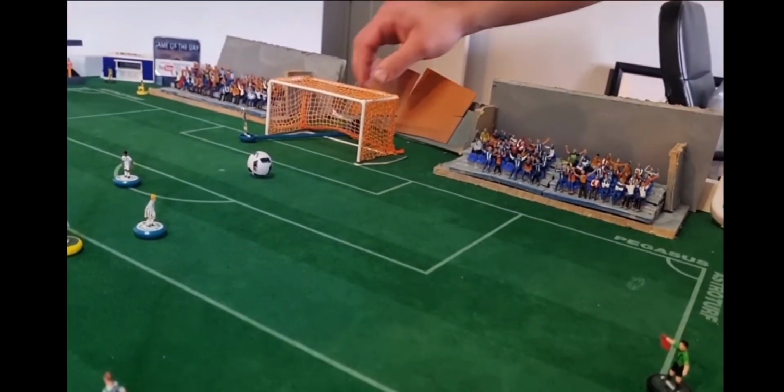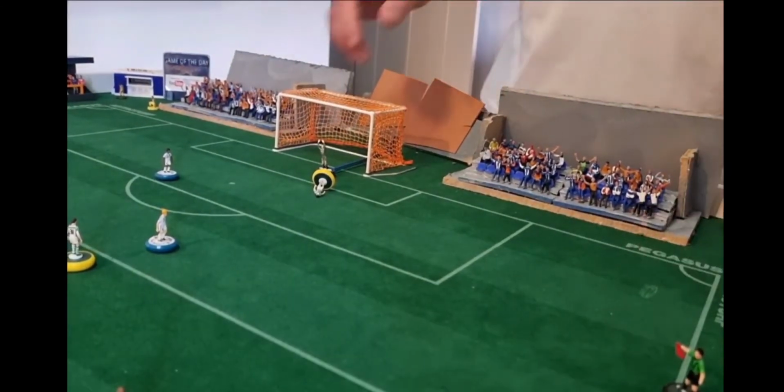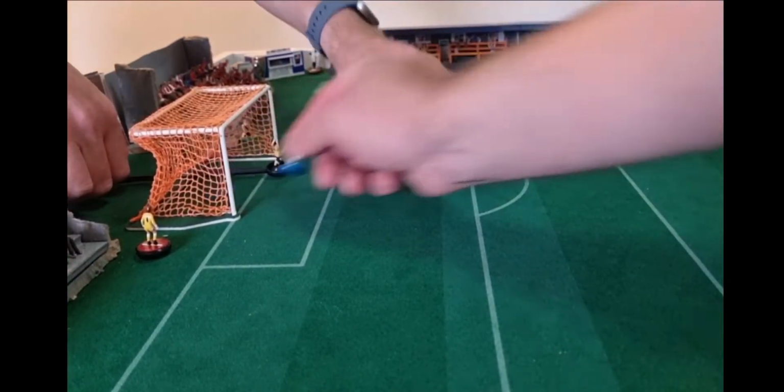Look at this now. Lisbon coming forward. Thibaut Courtois in the goal. Can he save this one? He does. Really strong pair of hands there. What a magnificent save. And he's got the penalties. Oh, what a lovely goal that is.